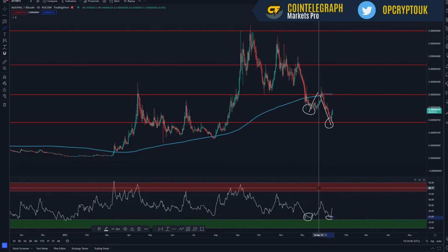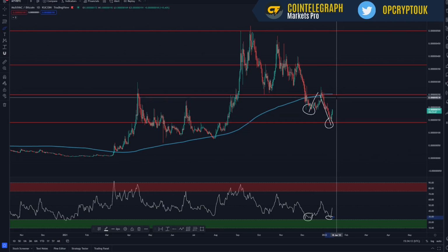So that's my thoughts on Multivac. I'm not going to look at anything else really. I would still look to buy at 141 sats, and I would look to sell at 250 satoshis.